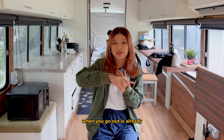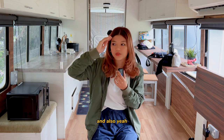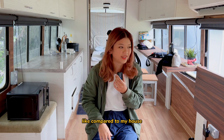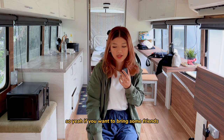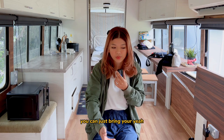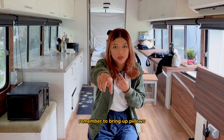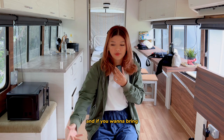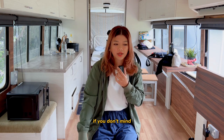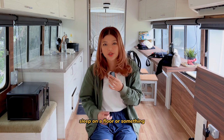When you go out, it's already UM, University of Malaya, and also, yeah, a lot of things to eat compared to my house. So yeah, if you want to bring some friends, remember to bring your pillows, and if you want to bring a sleeping bag, you can also fit, I think, 5 people, if you don't mind sleeping on a floor or something.